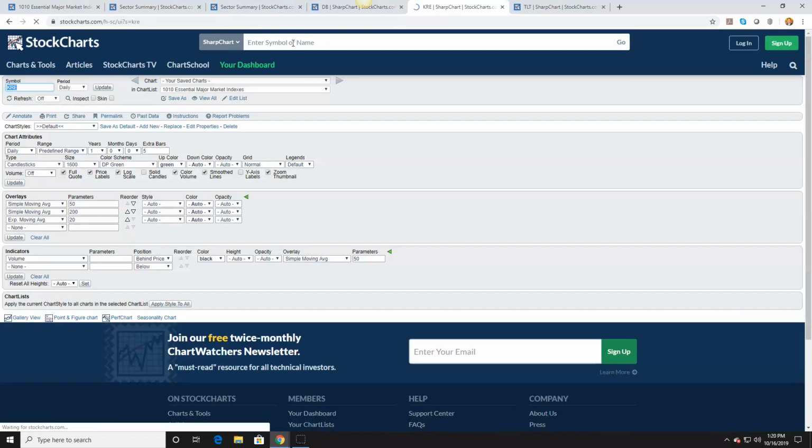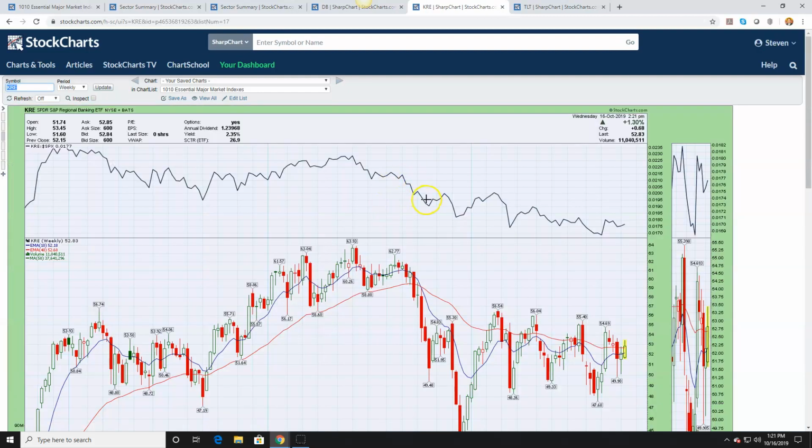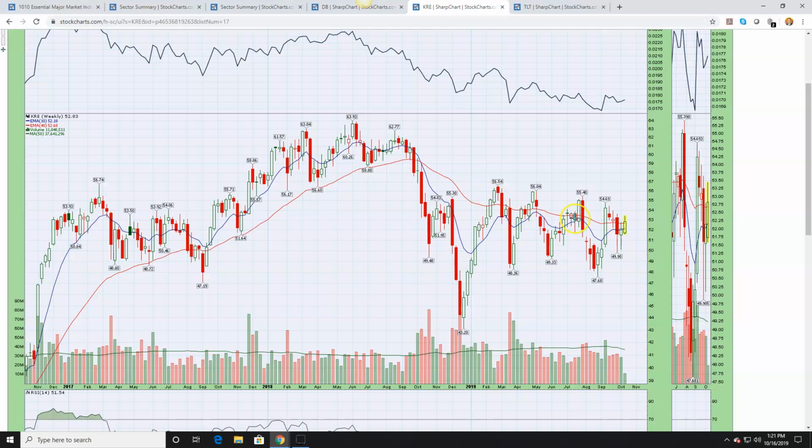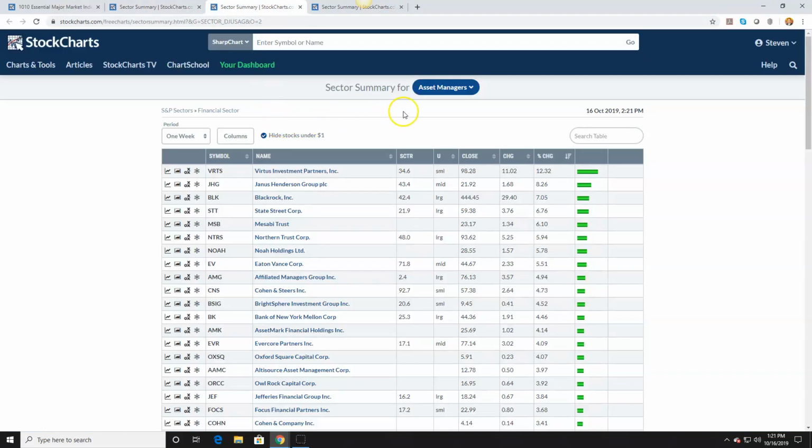Let me look at the KRE, which is a spider for regionals. Let me look at the weekly chart real quick. Still kind of in a massive trading range. Now, if we get going here, it could just blow through these levels right here, but that's why we do this. Right now, I'm just looking at these and I'm not really seeing a ton. You just try to investigate. You don't always know what you're investigating.